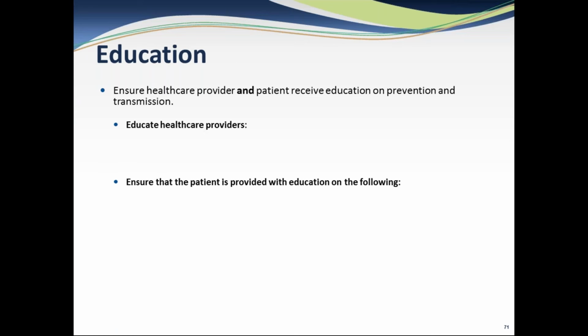So you want to make sure that the healthcare provider and the patient have education on prevention and transmission, provide the approval number for GenTrack, and coordinate the collection of specimens. We're going to talk about each of these more specifically. This is typically going to be the regional epi in most places, or the local epi. In Louisville, I know you all have a communicable diseases team. In Lexington, I think the two epis there will serve as each other's backup. So in regions that don't have a team, we can be a backup as well at KDPH.